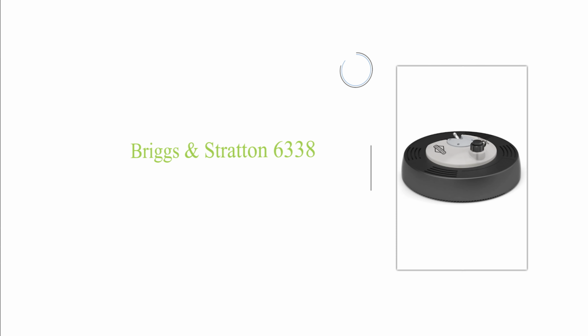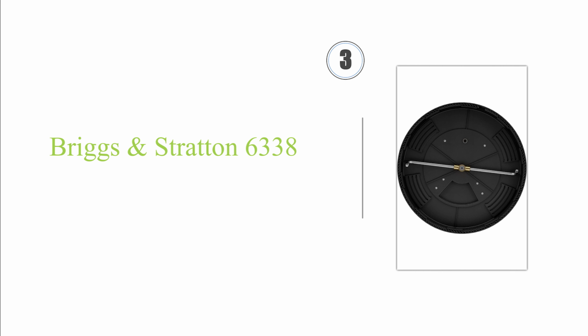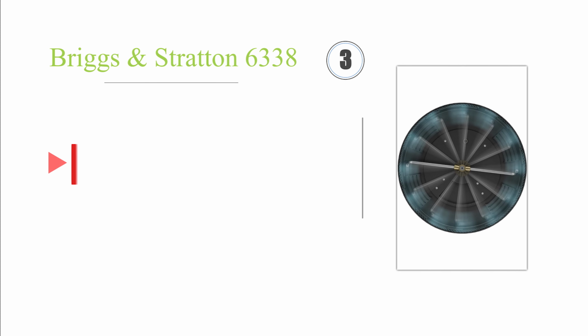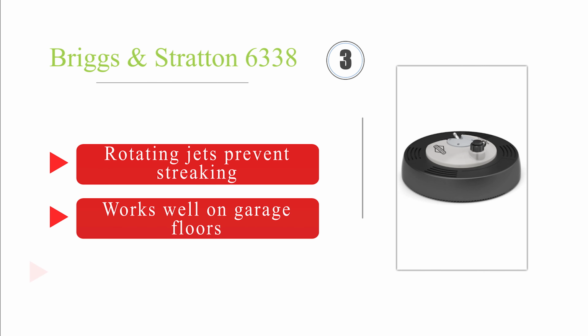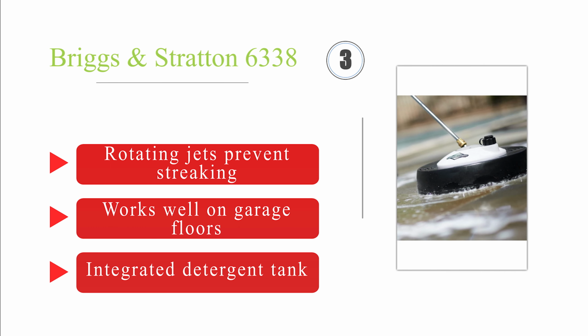Nearing the top of our list at number 3. The Briggs & Stratton 6338 features a quick connect attachment that lets you get up and running in seconds. Its dome design does an exceptional job of controlling overspray, so neither you nor adjacent walls end up soaking wet and splattered with dirt. Rotating jets prevent streaking, and it works well on garage floors. It's equipped with an integrated detergent tank.